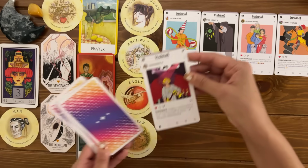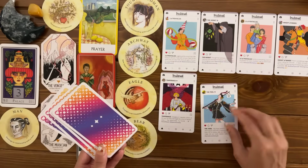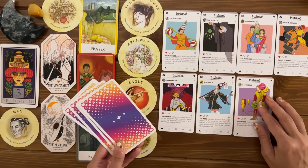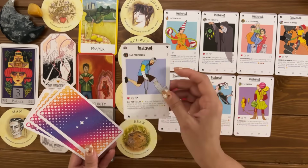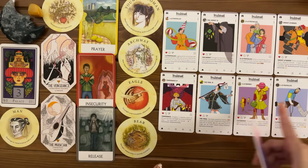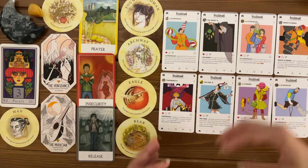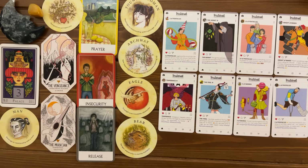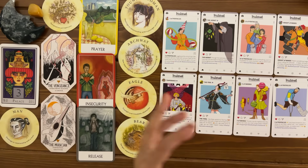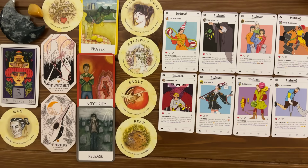You have Temperance, the Fool, the 5 of Swords, and the 5 of Pentacles. 1, 2, 3, 4, 5. 5, 5, 5. Guys, if you keep seeing 5, 5, 5, to you, this is a sign that it's going to start manifesting. You can see with the Temperance card that things are coming together. The Temperance card, by the way, also means manifestation. Things changing, things manifesting for you.